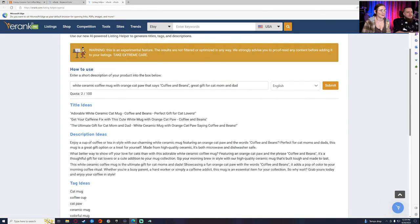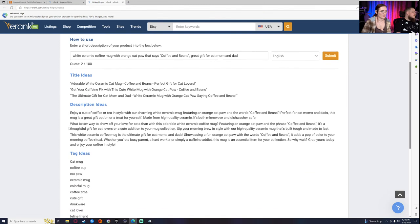So you do definitely need to read through this. Don't just copy and paste it because it might say something goofy. It is a language-based model, so it has a chance that it might say something stupid or off. So always read through what comes out. Yeah. All right, let's look at the description that it gave us.